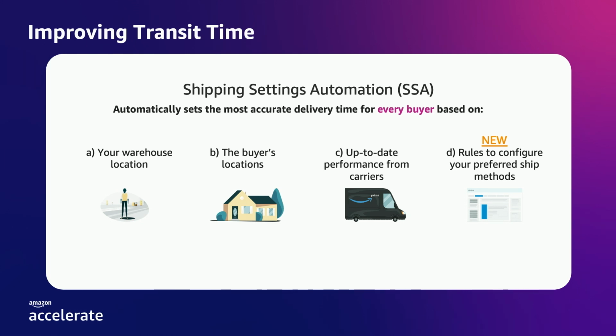Once you pick your ship methods, it's really important, even if you've already switched on Shipping Settings Automation before, go back to your shipping templates.